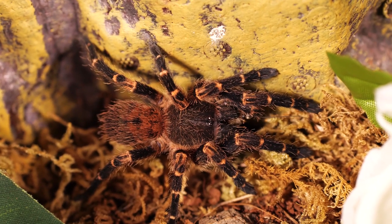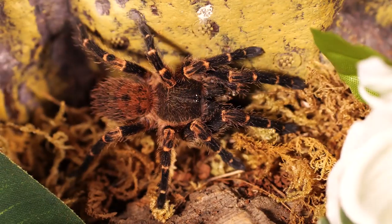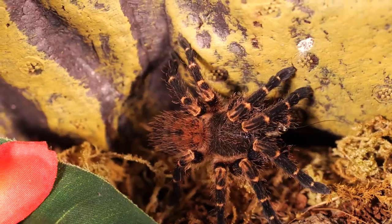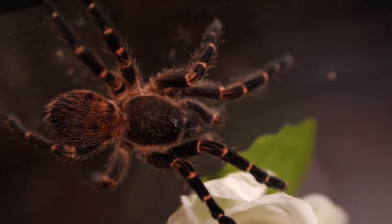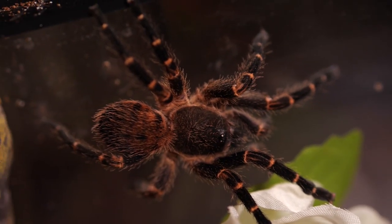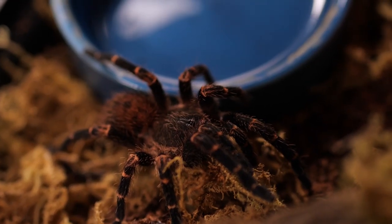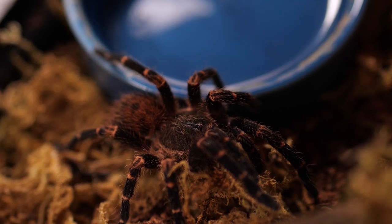Being a New World tarantula, this little species does have type 1 urticating hairs, but in all my interactions with mine, even when I have irritated her to the point she bolts or attacks the paintbrush, mine has never kicked any hairs at me, and I have never noticed any itching or discomfort after rehousing or interacting with her.